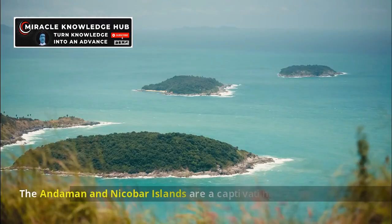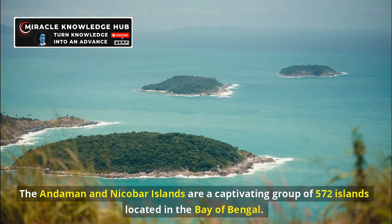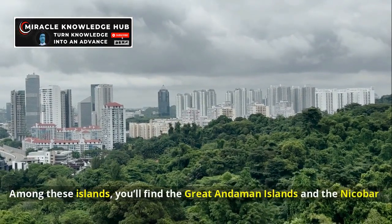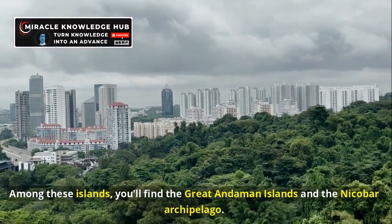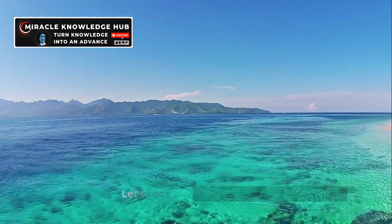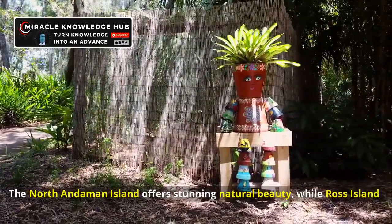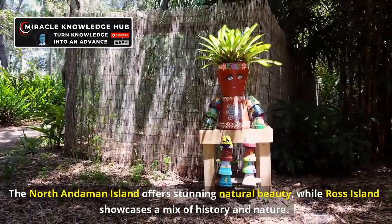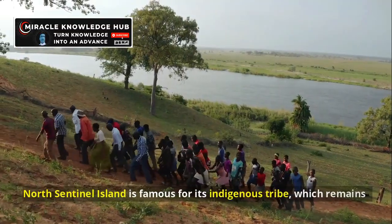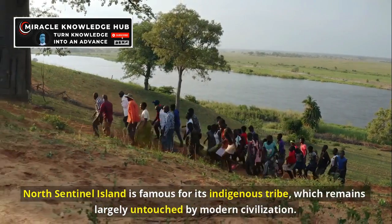The Andaman and Nicobar Islands are a captivating group of 572 islands located in the Bay of Bengal. Among these islands, you'll find the Great Andaman Islands and the Nicobar Archipelago. Each island has unique features and attractions. Let's look at some key islands. The North Andaman Island offers stunning natural beauty, while Ross Island showcases a mix of history and nature. North Sentinel Island is famous for its indigenous tribe, which remains largely untouched by modern civilization.